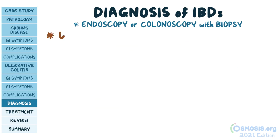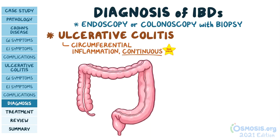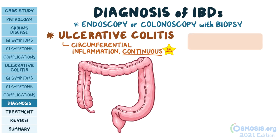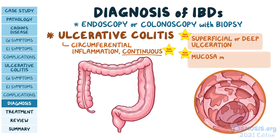On the other hand, in ulcerative colitis, there's circumferential inflammation that's continuous throughout an entire section of the rectum or colon. In addition, there can be areas with superficial or deep ulceration. Another important thing to note with ulcerative colitis is that the mucosa may be so friable to the touch that it can bleed during a colonoscopy.